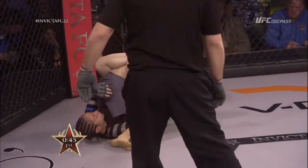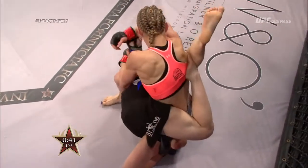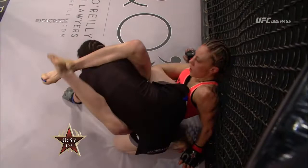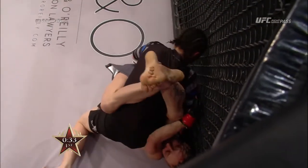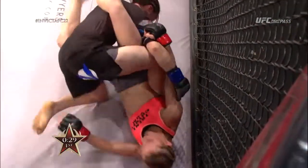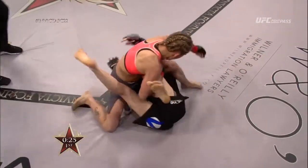A lot of inversion here happening. A lot of, now we're in a body triangle kind of position. Brown gives up position, trying to do a hammer fist. And it's just balance to triangle, balance to triangle. It's who can be on top and who can sweep the other. It's the oddest bit of chain wrestling I've ever seen in my life. I love this. 30 seconds again, now a switch of positions.